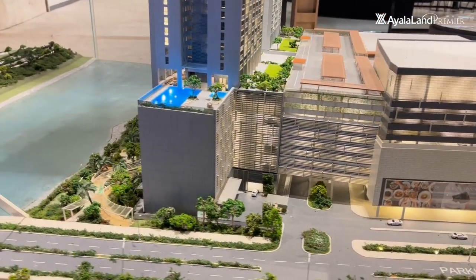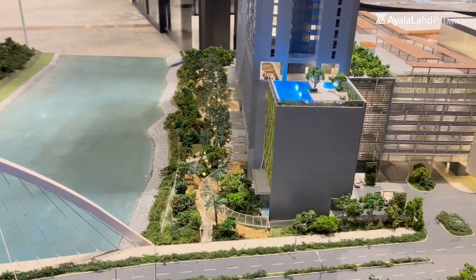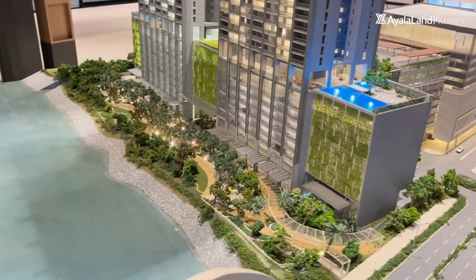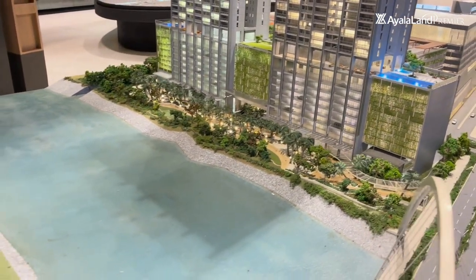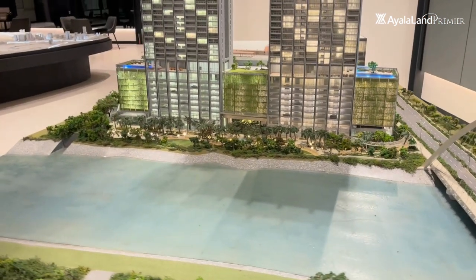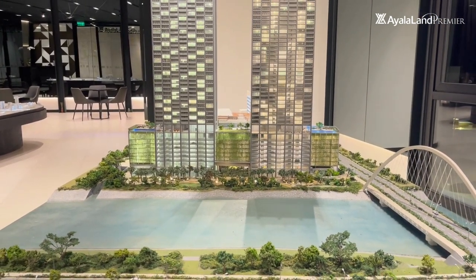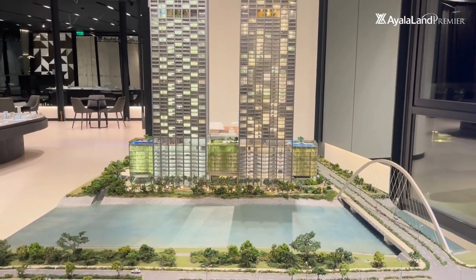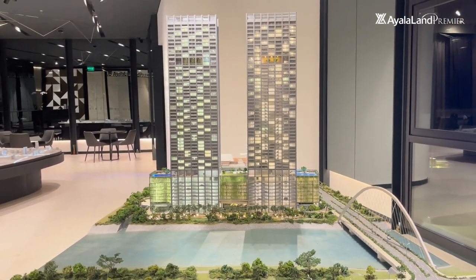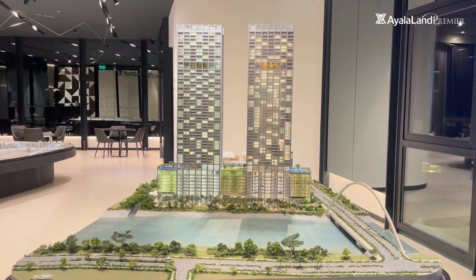Next, I want to show you that as you go straight along Parklinks Avenue and cross this iconic Parklinks Bridge, which is 110 meters long, you'll end up facing the east views of the building. Any unit that you get here has views of Parklinks Estate, Marikina River, and Antipolo Mountain Ranges. What's important to note is that, as you can see in our scale model, the Marikina River is actually blue. It's because we envision it to be this way and stay this way.